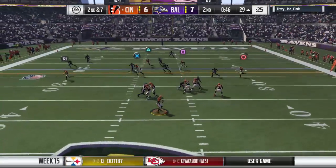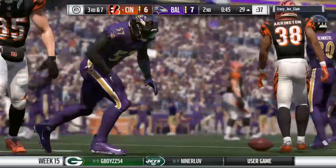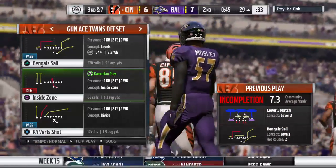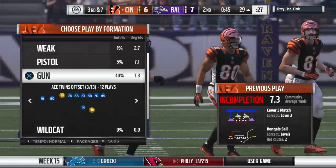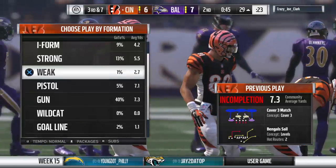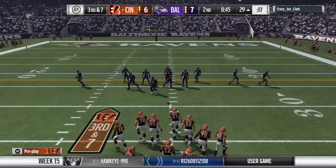Dalton throwing on second down. And that one falls incomplete. A 50-50 ball. A little dangerous. Could have been picked. Now it's 3rd down. They got to get to the 23 here on 3rd.